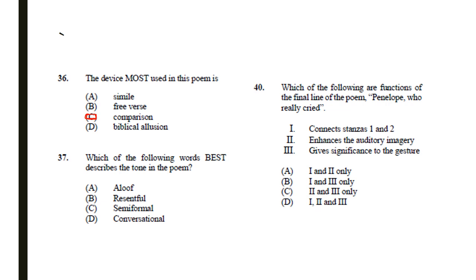"I thought Penelope did this too. Your arms get tired." She's talking to someone. It sounds as though they're having a conversation. And Penelope, who really cried. So it's a conversation. It's a conversational style, right? So that would be the best answer there.